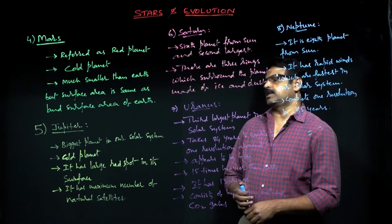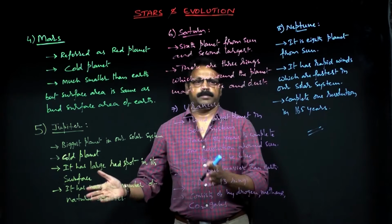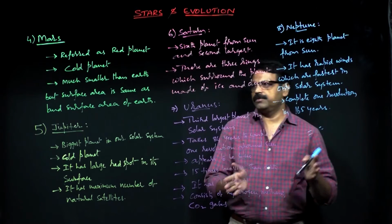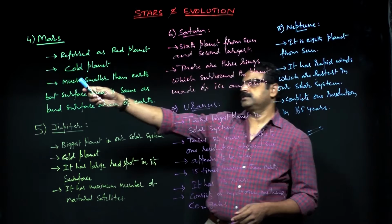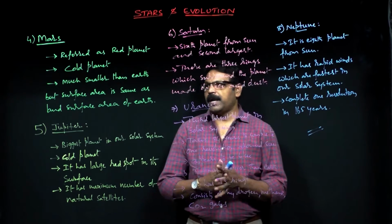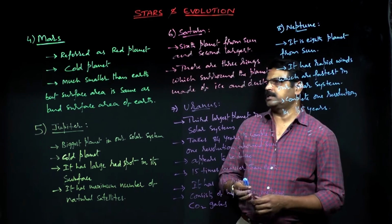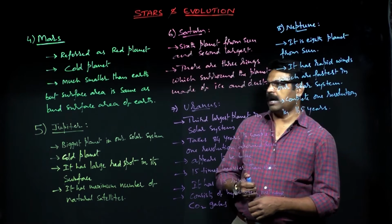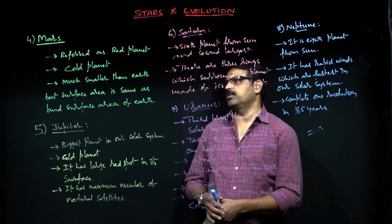We look at the remaining planets in our solar system. The first three planets we have seen are Mercury, Venus and Earth. The fourth planet we have is Mars. Mars is supposed to be the red planet. It is red in color, and now people are trying to reach Mars. There is one project going on for the expedition to Mars.